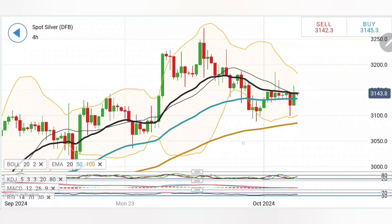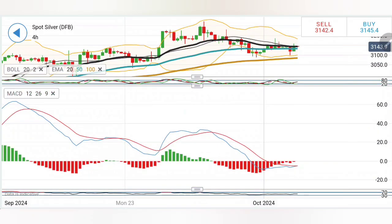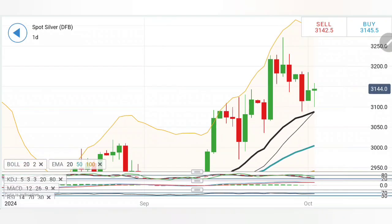Be watchful there. And see, moving averages have started to converge here, though not yet crossed over. Stochastic rising, MACD is on the verge of a crossover for buy. This is something you should watch out for. RSI running flat. Coming to the daily. Now see what has happened on the daily charts.